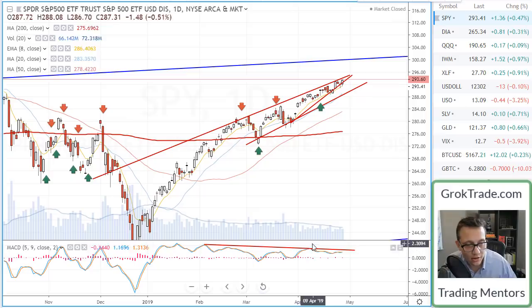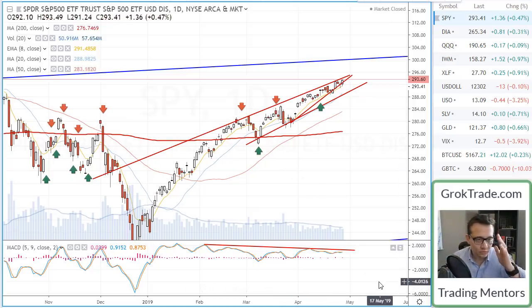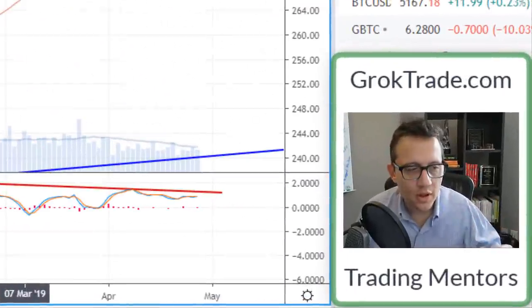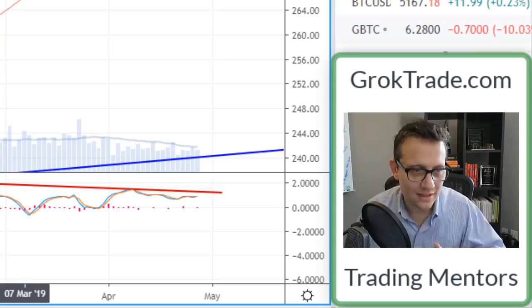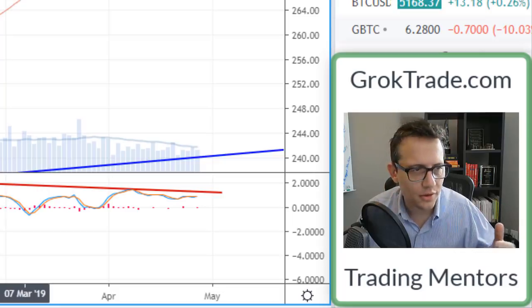Okay, let's take a look here at the markets. I'm looking at the Spider. Now, a couple things here. I'm using TradingView. I used to use eSignal as my charting software. I now use TradingView because it gives me everything eSignal did. eSignal cost me about $225 a month.